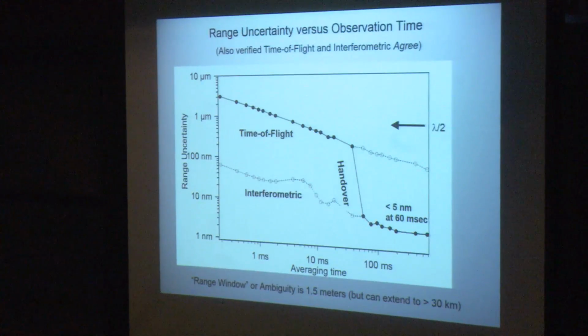And so that's what's done here. This is the range uncertainty versus time, from hundreds of microseconds out to hundreds of milliseconds. This is done in the lab over 1.5 meters, but we added fiber to at least mimic long range without the photon loss. Basically, you're at a few microns right away, and that time of flight averages down, and at some point we're well below half a wavelength, and we can drop down to the interferometric measurement and hand over to it and be less than 5 nanometers at 60 milliseconds with absolute ranging information.